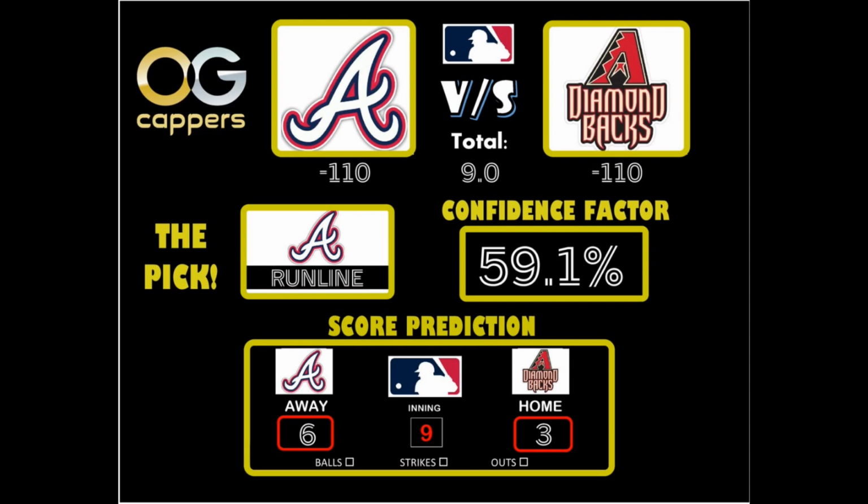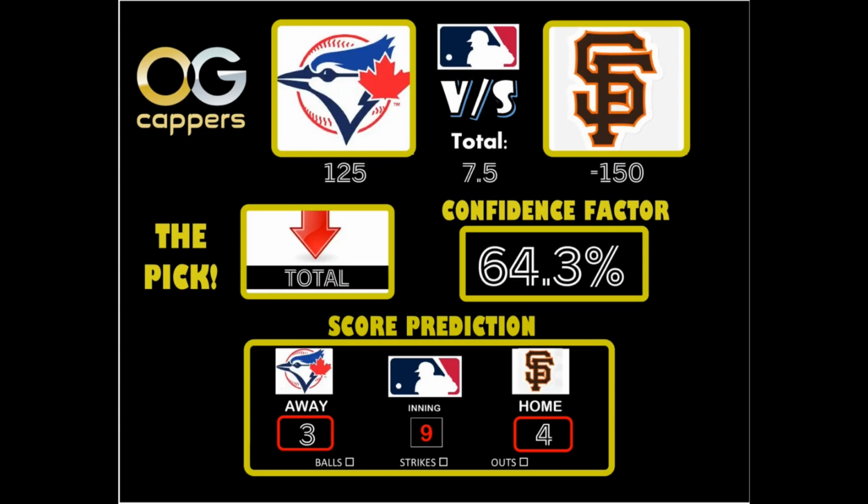They're averaging 7.76% higher on that offensive impact right now. And right now, they're 15.8% more than the Diamondbacks. They've been getting it done here this season. I like the Braves on the run line, winning this one 6-3. All right, here we go.